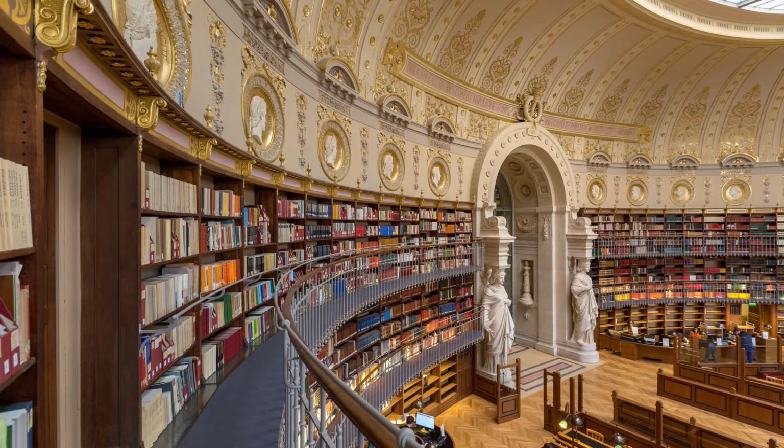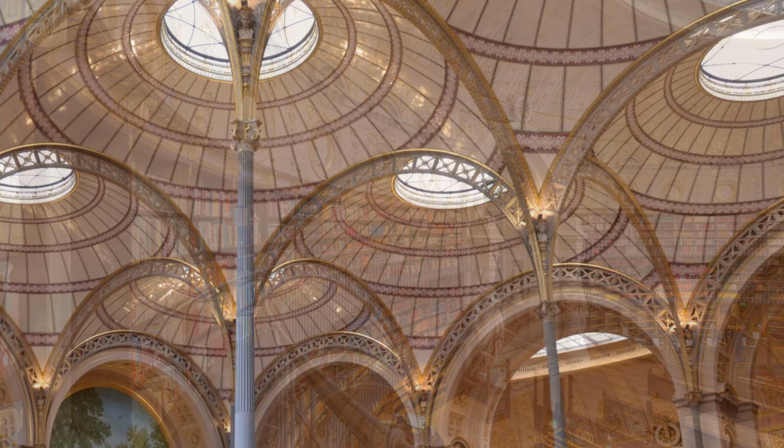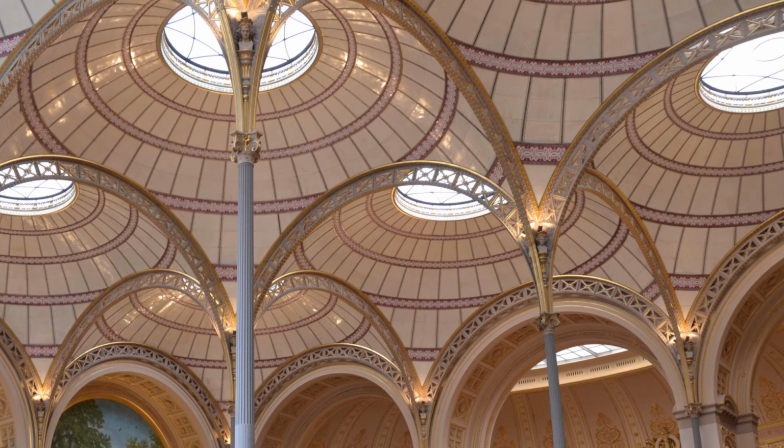Combining the industrial architecture of his day with the elegance of classicism, he used iron columns to hold up a series of domes through which light could flow into the space.